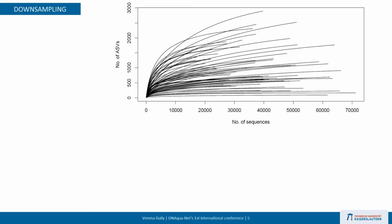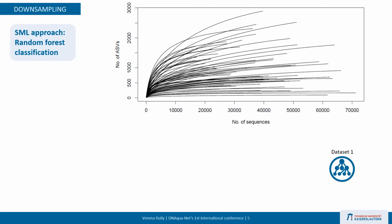Now I want to give you a short overview of the basic idea which was applied for all datasets. Here you can see a classical rarefaction curve. I am sure you have all seen one before. With all available sequences, supervised machine learning models were constructed. We used the random forest classification approach with different combinations of parameters. ASVs were used as features. The mentioned prediction objectives were used as labels.